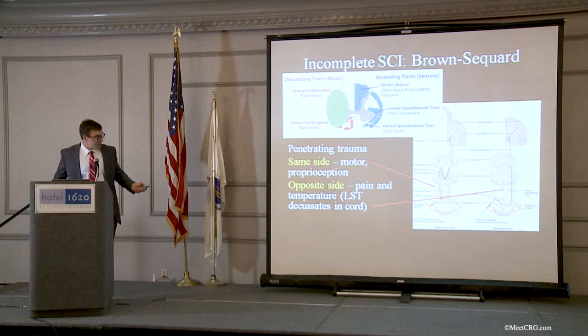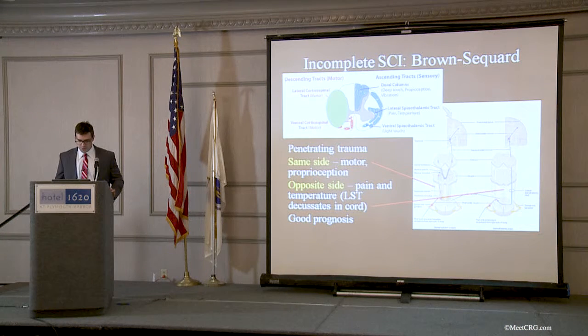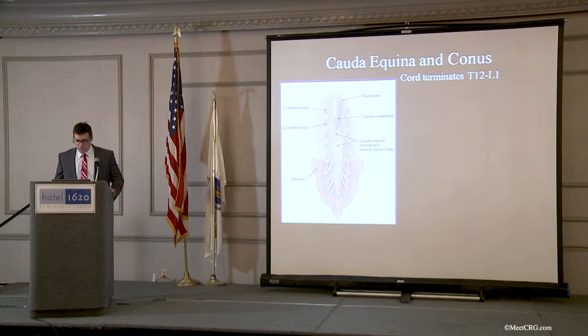So if you have a lesion to one side, you will get the same side motor and proprioception, but you'll get the opposite side spinothalamic because that tract has crossed within the spinal cord. So it creates a very classic but unusual presentation neurologically. And the prognosis for this is typically good.